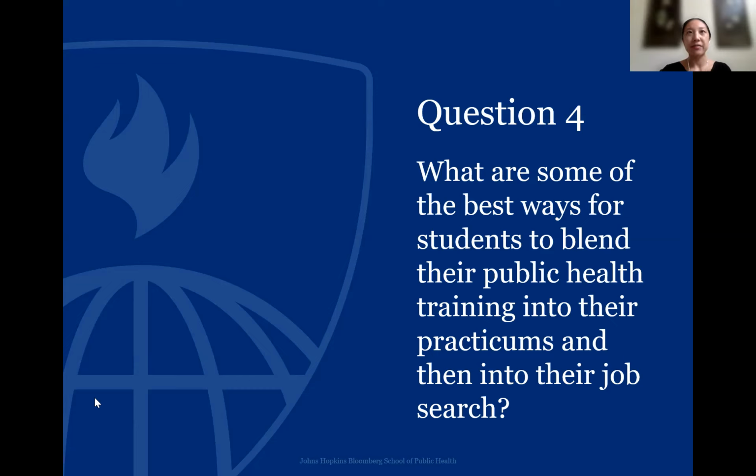But in terms of linking that back to practicum, for instance, I definitely do have students who come to me saying, hey, I'm interested in X, Y, and Z competencies and specific skill sets. How do I frame a practicum or identify a practicum that helps me get to that point where I can actually address some of those?